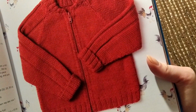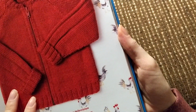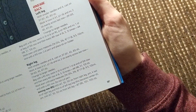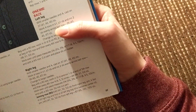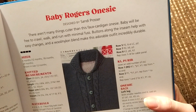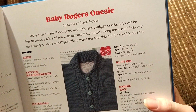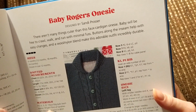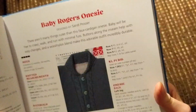This is a raglan style sweater, or cardigan. It has instructions for raglan shaping, and it looks like these are all constructed similarly. You've got a cardigan back, a left front, a right front, and sleeves, and then finishing. And then the final cardigan kind of thing is the Baby Rogers onesie. So this is for babies, and the sizes are 6 months, 12 months, 18 months, and 24 months.